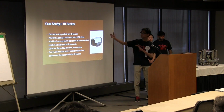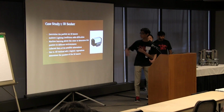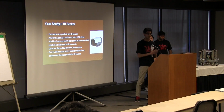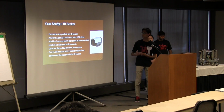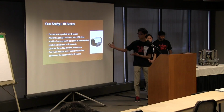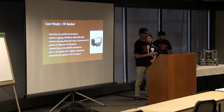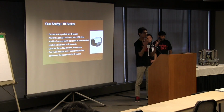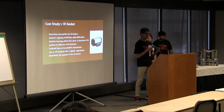So as I mentioned, the first case study is using an IR seeker, and that's right here. This is really used to determine the position of an IR beacon, which is one of 3 places. The reason that machine learning is so important in this application is that ambient lighting conditions generally change between where the robot is used, and many of those emit IR signals, and so that can interfere with the data.